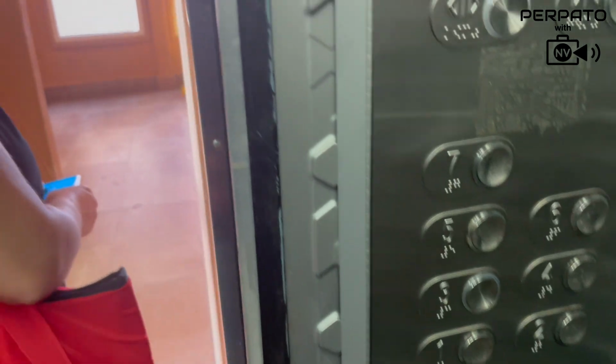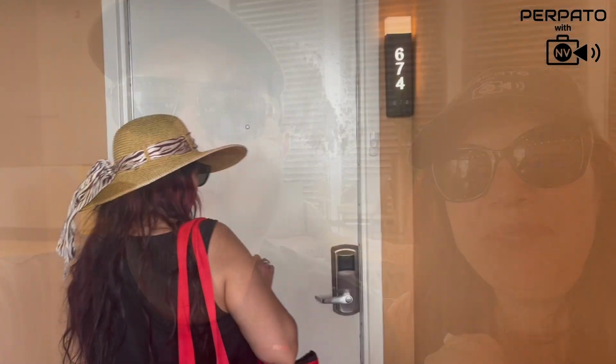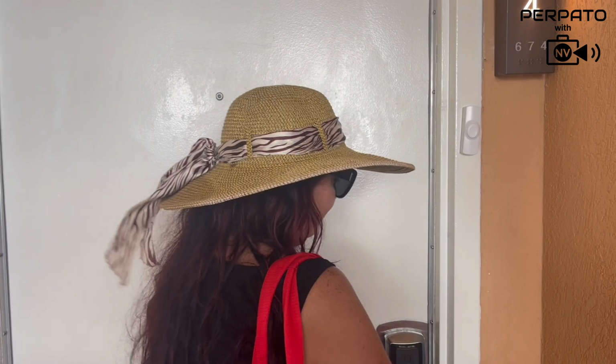Okay, now that we're checking out and we're leaving the resort, I just want to add one more quick thing here. When you check into your room, they give you an option. They give you either a key card or they give you the option of buying a wristband. Now this wristband will open your door. It costs $3, which is not bad.